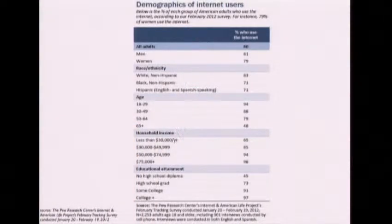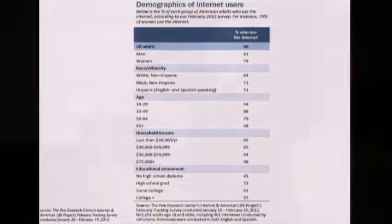Look at the age differences. 18 to 29. How many of you fall in the 18 to 29 group? When's the last time you used the internet? How many are using it right now? Yeah, I'm not listening to you. I'm doing whatever, okay? All right. 30 to 49, a little bit of drop-off, 50 to 64. Big drop-off when we get to age 65 on up.